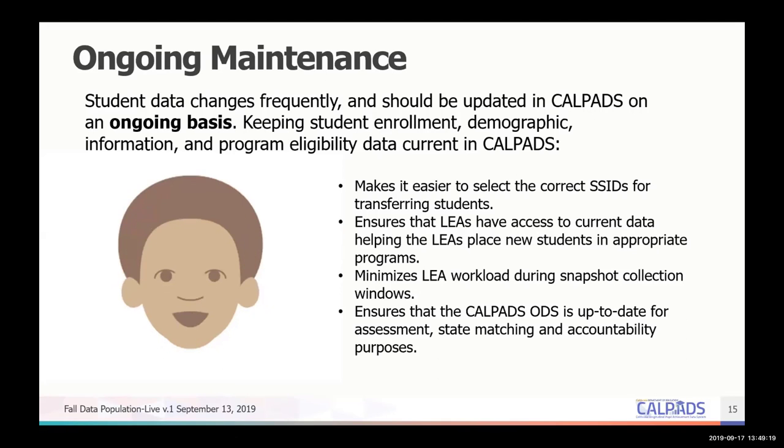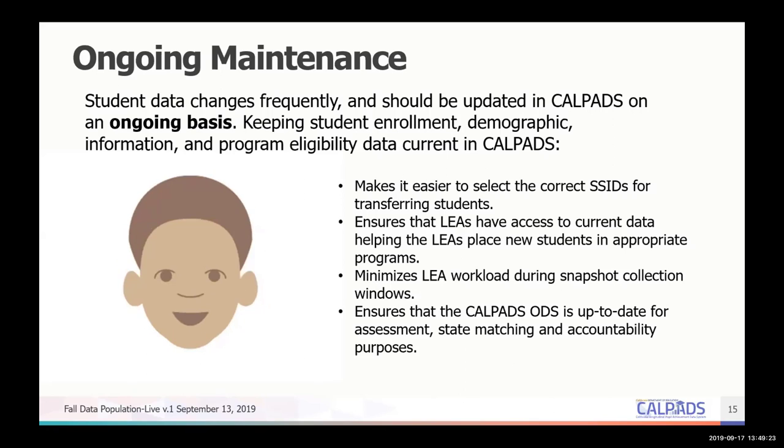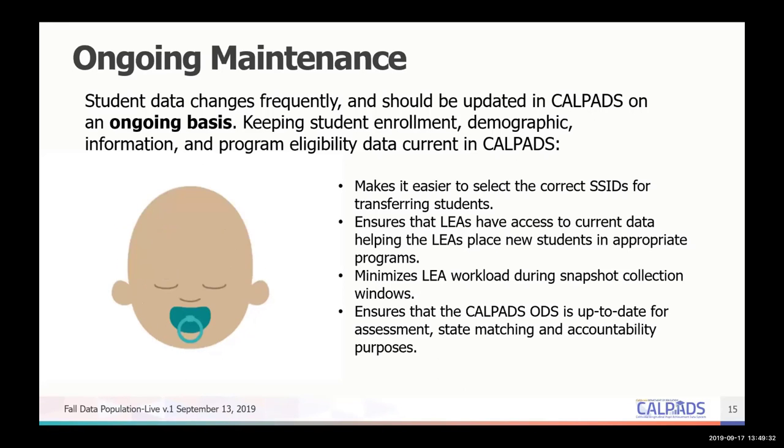And so with CALPADS, submitting data on an ongoing basis, whether it's daily, weekly, or monthly, makes it easier to select the correct SSIDs for transferring students. Students come and go all the time. It assures that LEAs have access to current data, helping LEAs place new students in appropriate programs, right?